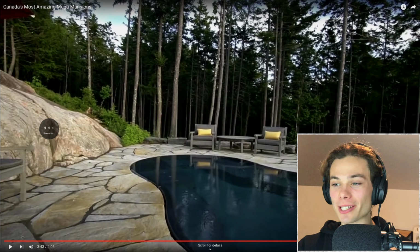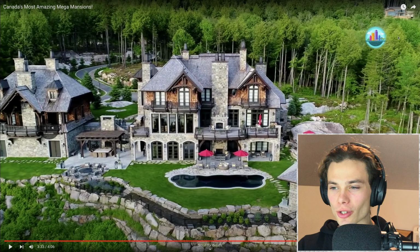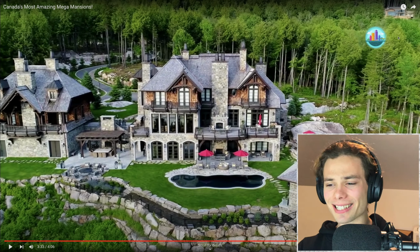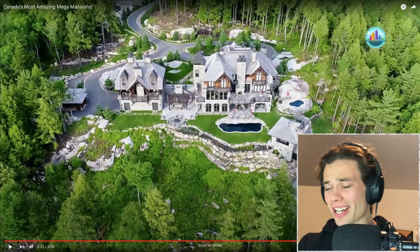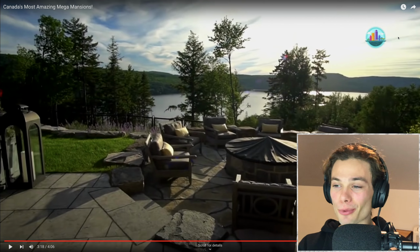But hey, all of these places were definitely mansions, even though I am a little bit disappointed that there weren't any modern mansions. They were all generally, even though this is a modernly built mansion, it wasn't anything modern in the architectural sense. So I am still wondering what Canada has to offer, or maybe they're still living in the dark ages in terms of architecture. Any big building takes too long to build, so it's still years and years behind. But no, overall, these were some pretty incredible places.